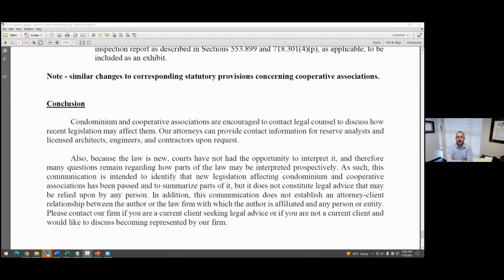Adam says, do you see an opportunity for public adjusters to handle any of these future inspections to take the workload off of engineers and architects, or opportunities to assist communities that are in good condition? That's a great question. I think though, unless they amend it, you're still going to need to have engineers and architects as licensed entities, as provided in the statute, involved for the visual side of this. Maybe they amend that later.